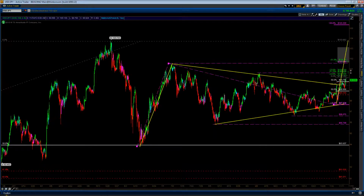Not to mention, side note, net retail has switched now short dollar yen. That usually happens at the wave 1 high, or right around wave 1 of an impulse higher. You get the reversal to net short. In other words, retail's on the wrong side of the trade the whole way up. They're selling it the whole way up.